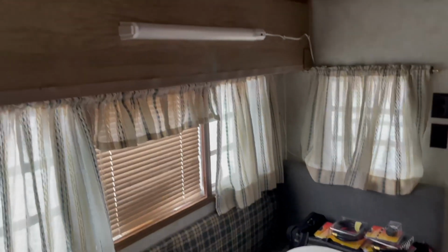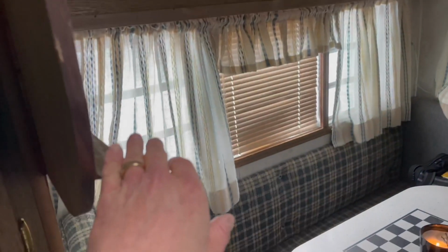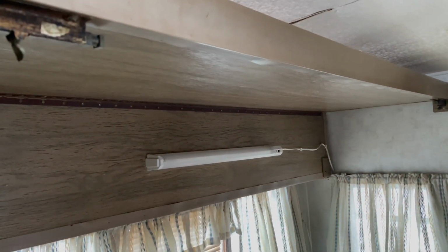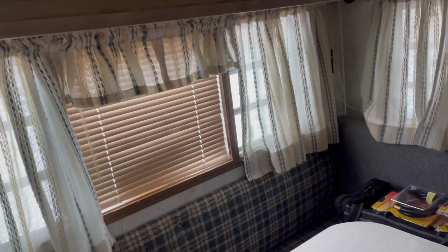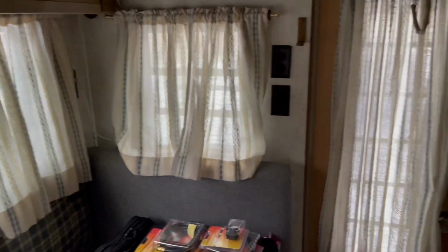Then there is a unique system up here. This bed comes down to this level right here, and you have an identical sized bunk above there. So it's pretty cool. I like to keep it up because I rarely have my kids with me anymore, and so I just use the space. I enjoy it not hitting my head.